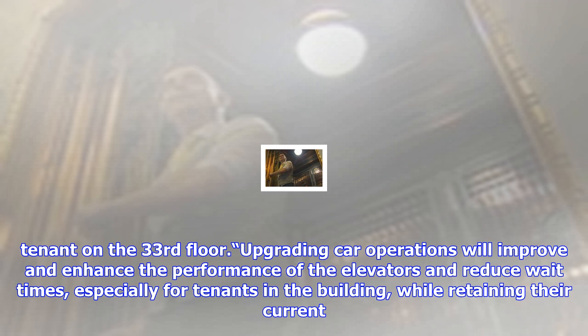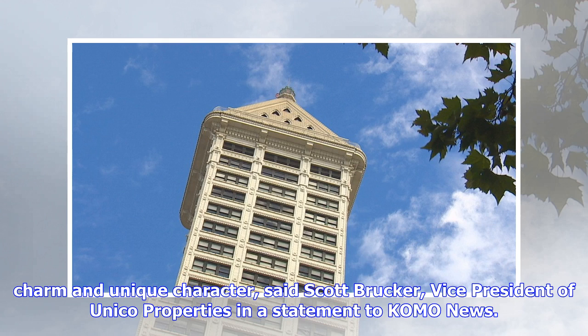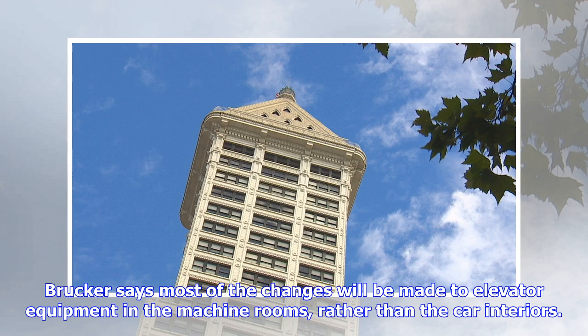Upgrading car operations will improve and enhance the performance of the elevators and reduce wait times, especially for tenants in the building, while retaining their current charm and unique character, said Scott Brucker, vice president of Unico Properties, in a statement to Como News. Brucker says most of the changes will be made to elevator equipment in the machine rooms, rather than the car interiors.